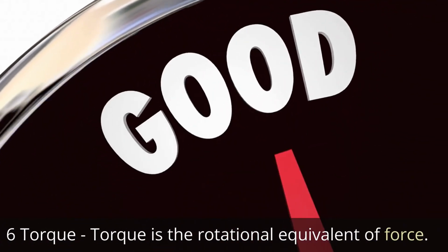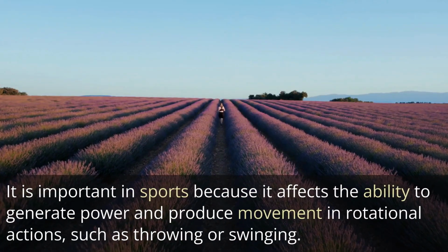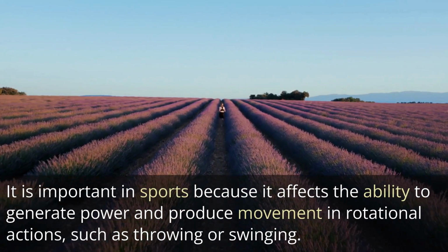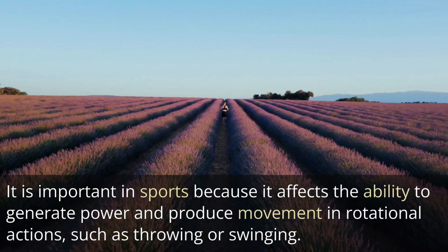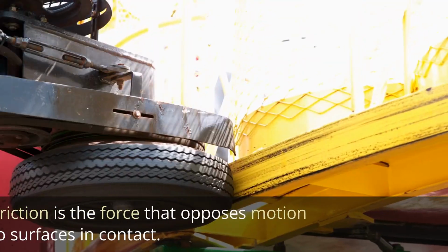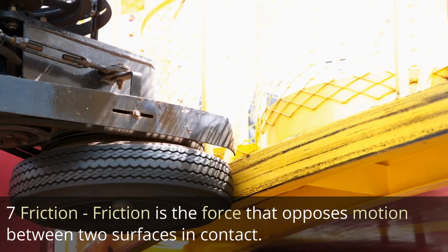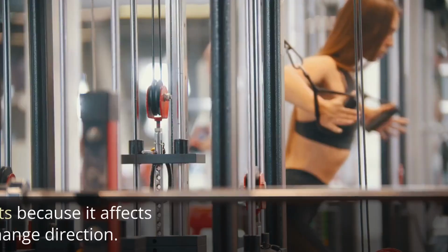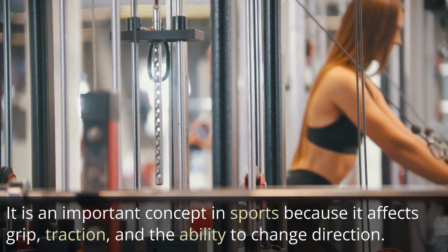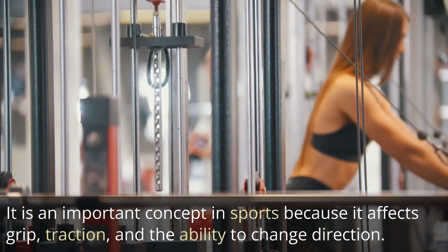6. Torque. Torque is the rotational equivalent of force. It is important in sports because it affects the ability to generate power and produce movement in rotational actions, such as throwing or swinging. 7. Friction. Friction is the force that opposes motion between two surfaces in contact. It is an important concept in sports because it affects grip, traction, and the ability to change direction.